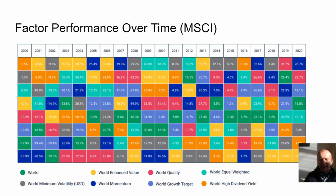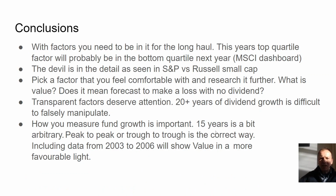Probably the one that I like the best is that Dividend Aristocrats, 20 years of dividend growth. Unfortunately, that's not covered by MSCI. It's got high dividend yield, but not quite the quality around the dividends that I would like to see. So the conclusions: with factors, you need to be in it for the long haul. Things that top the performance table this year might be in the bottom quartile next year, as the dashboard shows. The devil is in the detail, and we saw that in how S&P and Russell approach small caps, and you've got to get the right one.